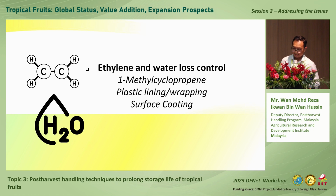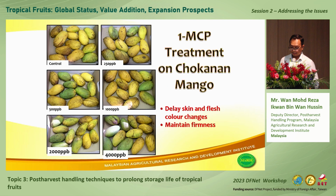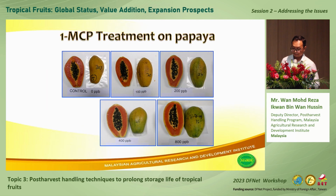Okay, the last but not least strategy is ethylene and water loss control through usage of 1-methyl cyclopropene, surface coating, also plastic lining or wrapping. 1-MCP, or 1-methyl cyclopropene, has been used to delay ripening of tropical fruits. And in MARDI, we have developed the 1-MCP technique for climacteric fruits like mango and papaya. For mango, it can delay skin and flesh color changes and maintain freshness, as well as for papaya.